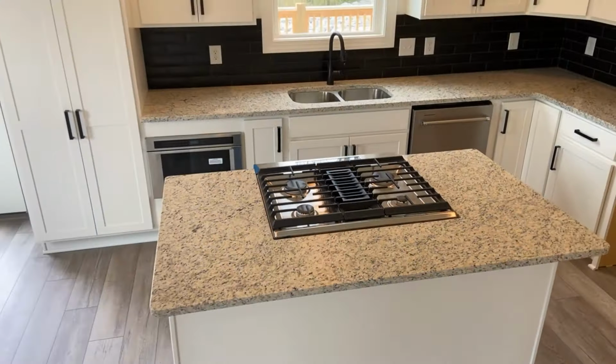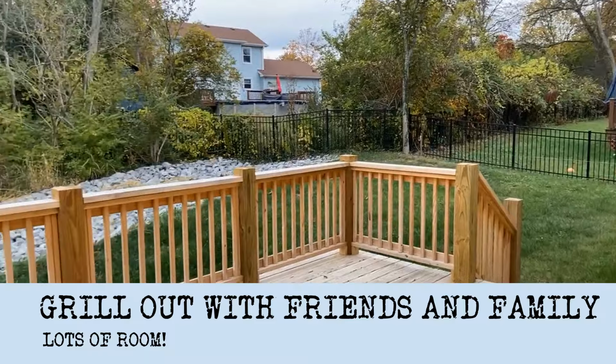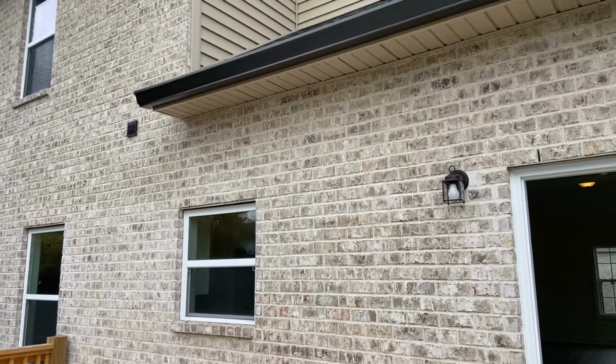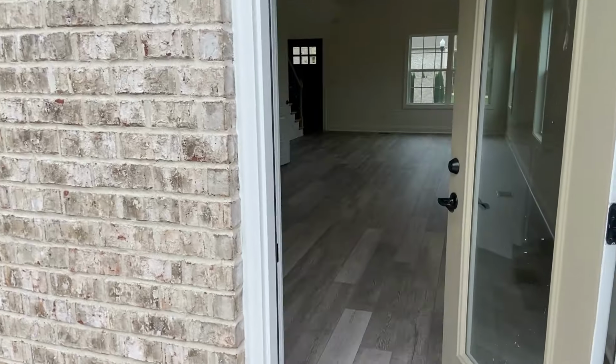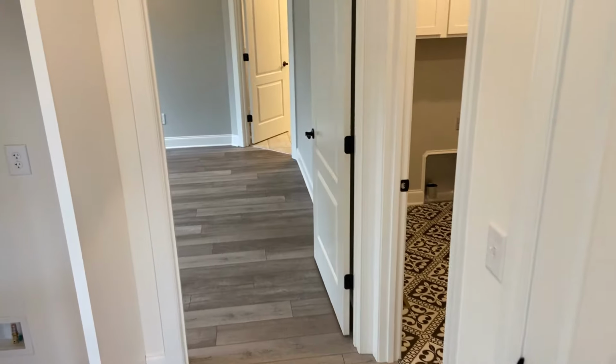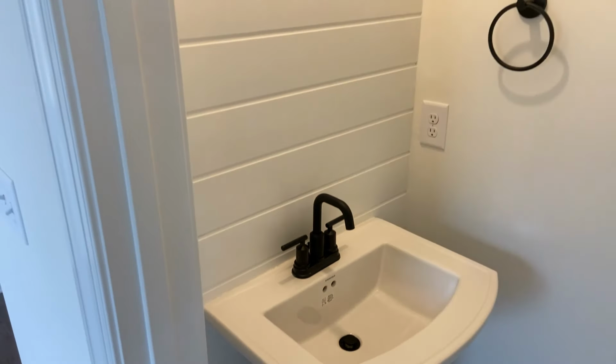This house also has a gas cooktop and a gas oven. It has a really nice outdoor entertaining area. It's all brick on all 4 sides, which is really nice. It does have the laminate floor. It does have a designer tile in the laundry room.